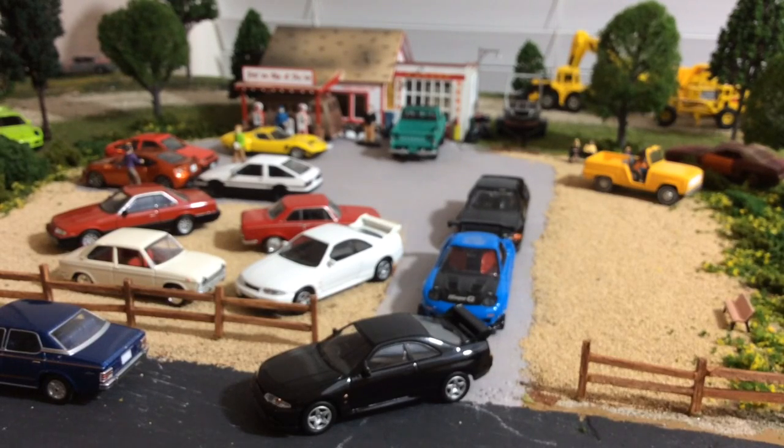I don't know what that... Oh, what is that? A spoiler? I'll have to ask him what that is. There's like a little accessory with it. I'm not quite sure what it is.